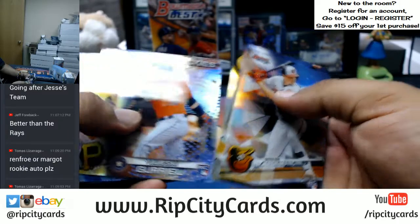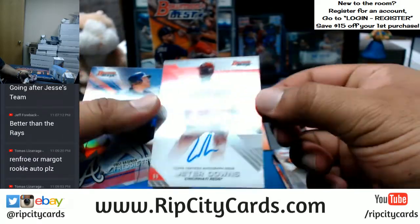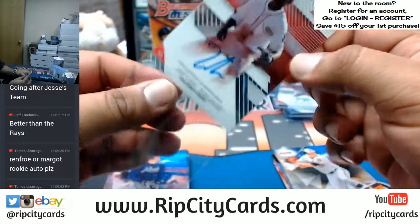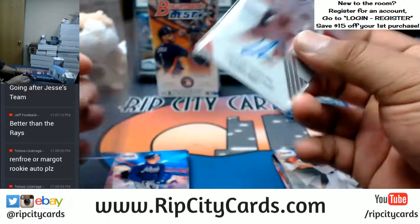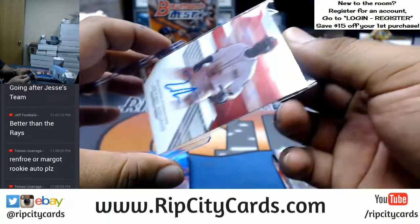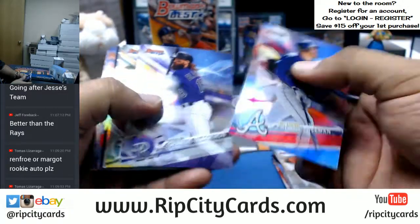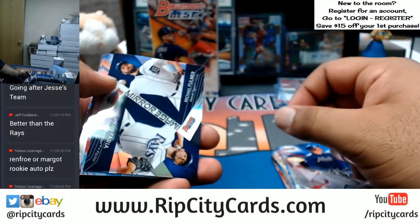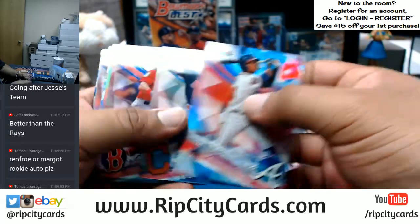Nothing here. Jeter Downs of the Reds. On card auto right there. Very nice. Put that there. What is this? Tigers Rays. That has to get random. Two different teams and one card.